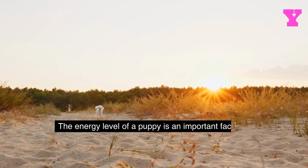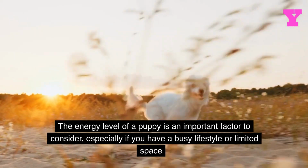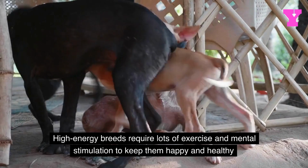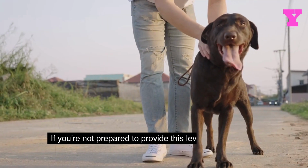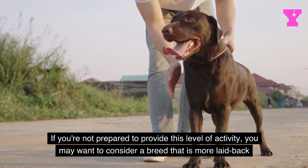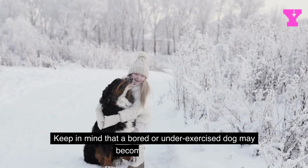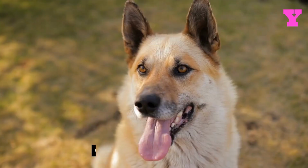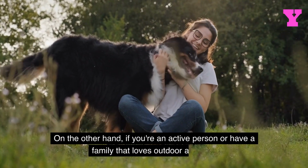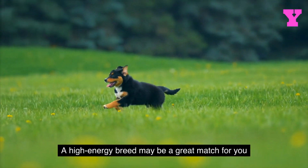The energy level of a puppy is an important factor to consider, especially if you have a busy lifestyle or limited space. High-energy breeds require lots of exercise and mental stimulation to keep them happy and healthy. If you're not prepared to provide this level of activity, you may want to consider a breed that is more laid back and doesn't require as much exercise. Keep in mind that a bored or under-exercised dog may become destructive or develop behavioral problems. On the other hand, if you're an active person or have a family that loves outdoor activities, a high-energy breed may be a great match for you.